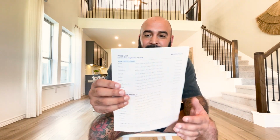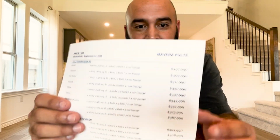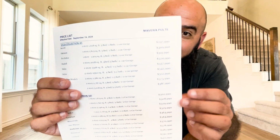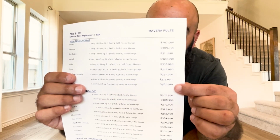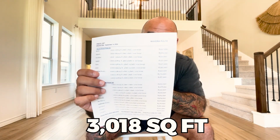And we go back to this, throw that over here. You can see right here in this top section, this is all the 45s. So you can see how many floor plans they have. And look at it, you're starting right here at $297,990, just under $300,000, and then going up to $387,990 for the biggest one, which is 3,018 square feet.